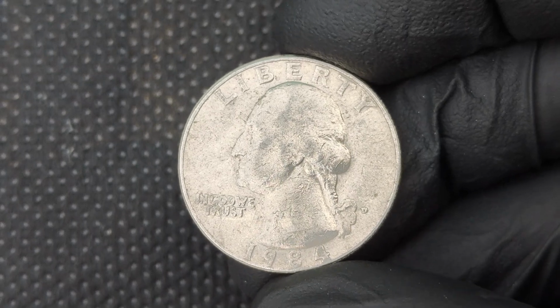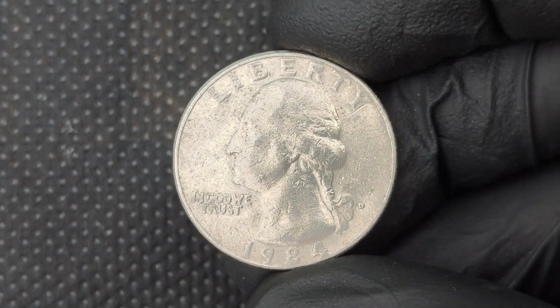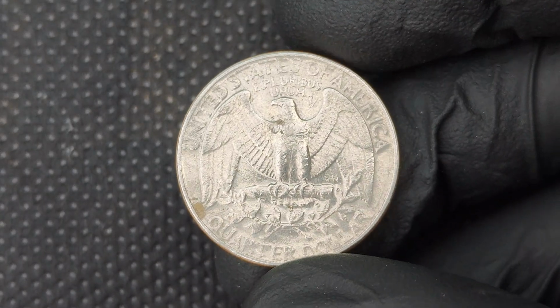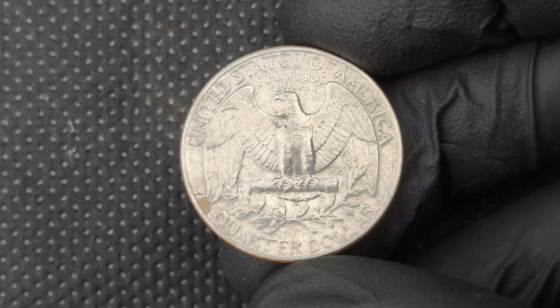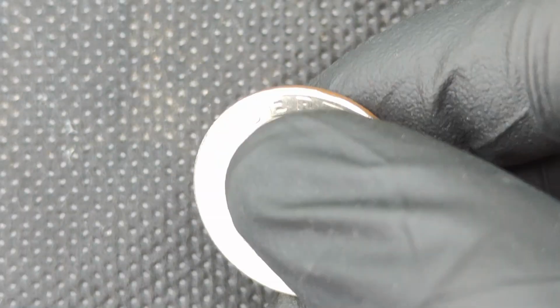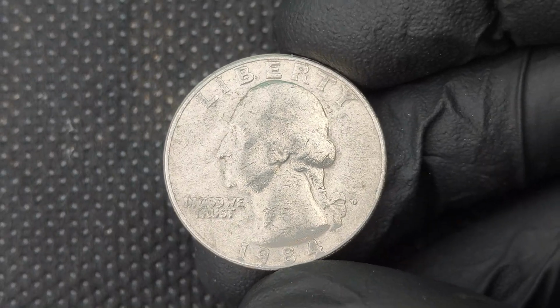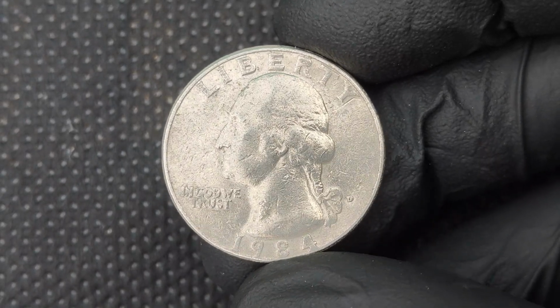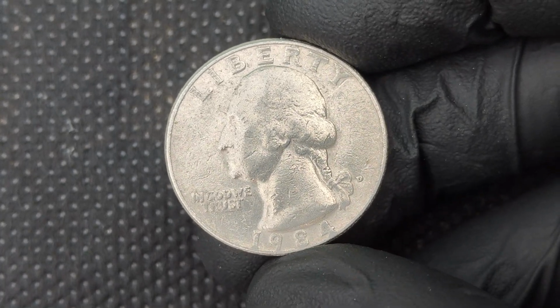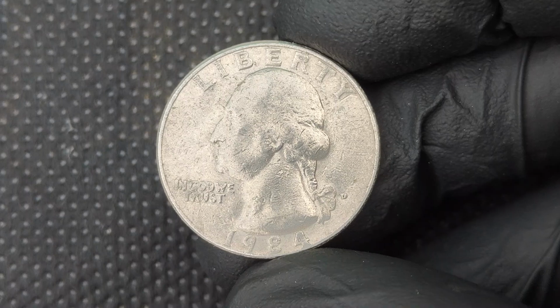Sell through online auction sites like eBay or Heritage Auctions, coin dealers and numismatic shows, or collectors directly through forums or social media. But remember, don't rush. The right buyer could offer way more than you expect. So there you have it. The 1984 D Washington quarter might just be your ticket to a six-figure payday or more. Check your drawers, old wallets, and coin jars.